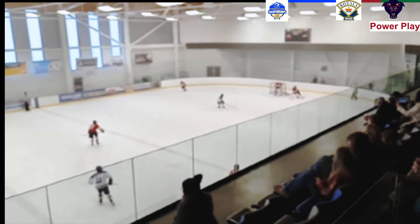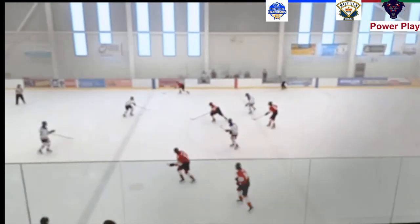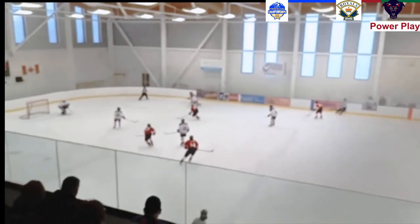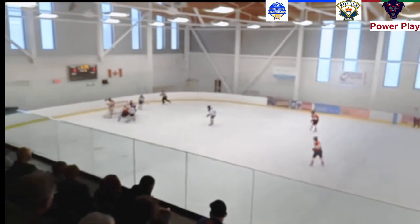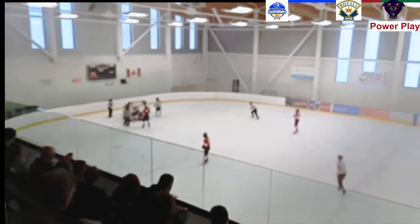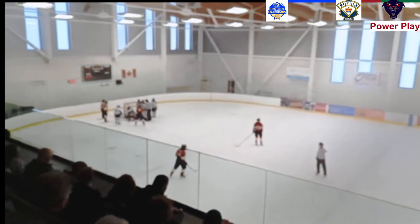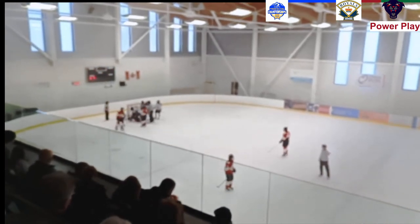Back in his own zone. Oxford picks it up. Starts wheeling out. Here it comes to Fox. Fox right side over to Walsh. Walsh trying to drive the net. Low on Moore. Moore makes the save. Puck's still loose. And now the whistle's going to go. We got a stop with 6:37 left in the first period. Still no score on the board. Moore with the stop.